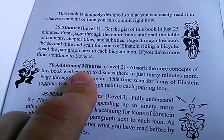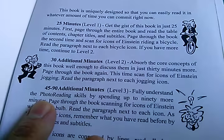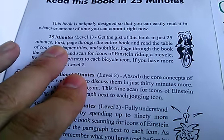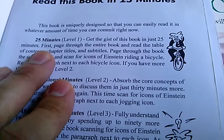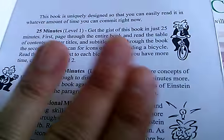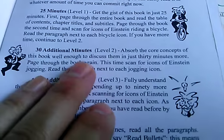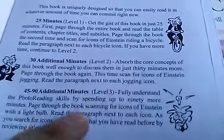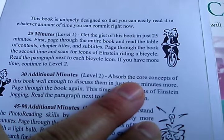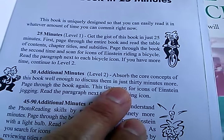Level 2 is a little deeper layer. So you're basically taking this information in layers, depending on what you need. Some things you only need a big picture. You just need to know the gist. What's the big idea? That's it. You don't need to know anything else because it's not going to be useful to you. But then some things you need another deeper layer and another deeper layer. Okay, the second layer, absorb core concepts of this book well enough to discuss them in just 30 minutes.